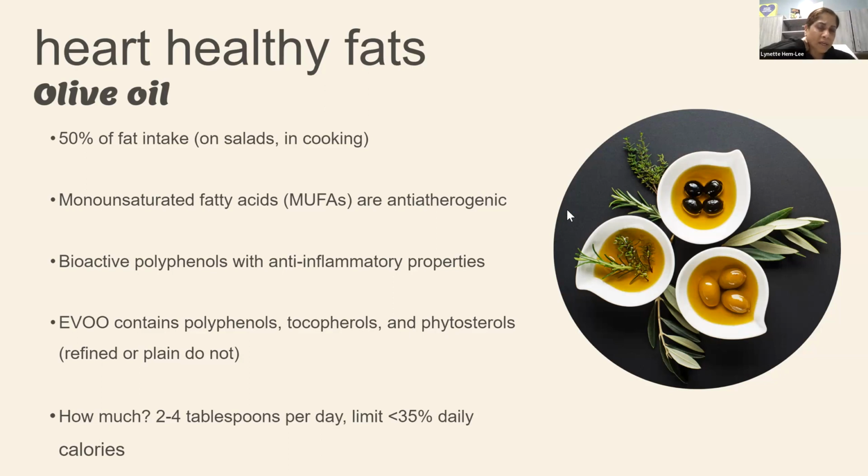And how much is recommended? Approximately 2 to 4 tablespoons per day. And I'll show you what a tablespoon is. Limit 35% of daily calories. So basically, this is a tablespoon. It's small, it's not a lot, right? So it's really a small amount you should be using. Even in your cooking, you should not go beyond 2 tablespoons. 1 tablespoon is 120 calories. So if you pour all the oils there, you can take a good thing and make it a bad thing.